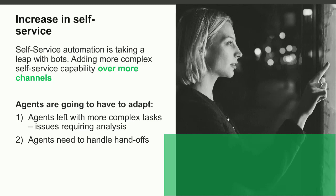And so really, this is pulling back some of the types of simple tasks that agents are going to face, and leave them with those issues that require that deeper investigation. And then, as we saw earlier, just from the bot implementation failures from that Forrester stat, with those bot projects not succeeding very well, that's adding a level of problem for agents to handle. And that does really seem to be that cost-driven focus that seems to be driving the bot development behavior today, which is causing these problems.